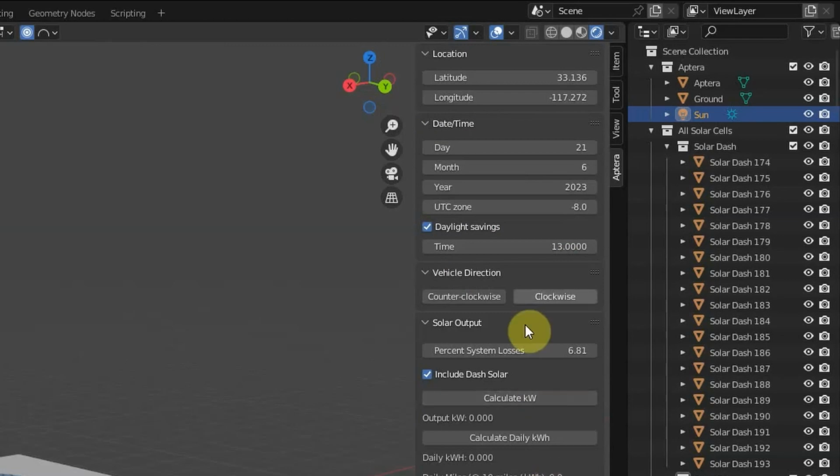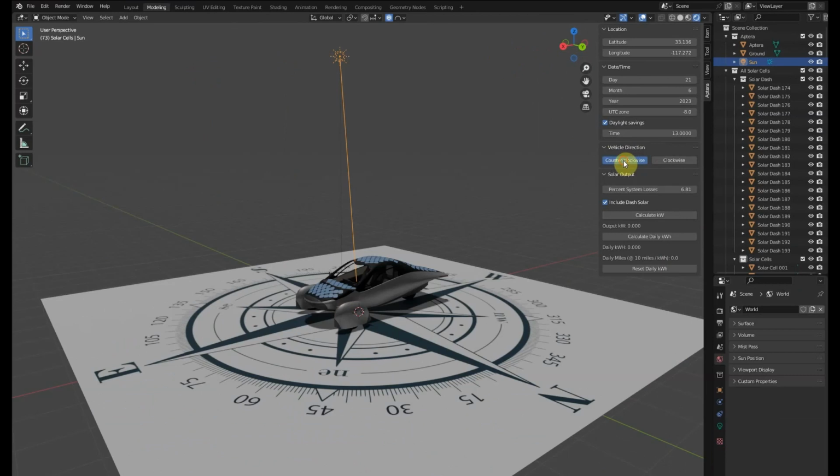The next section is where you select the vehicle direction. You can rotate the Aptera in either a clockwise or counterclockwise direction 22.5 degrees for each click of the button.